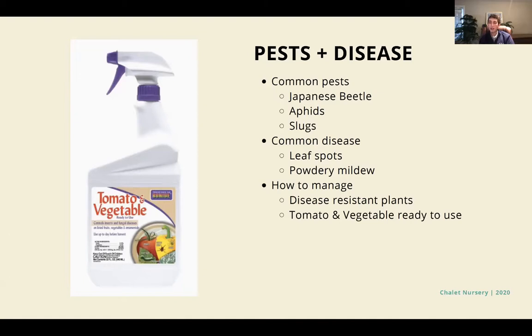Those little bronze colored beetles, probably around that big. They're really annoying. They eat your leaves. They congregate and always come in groups and they'll take it over. Aphids, these little green bugs, and then slugs, which are in the soil.